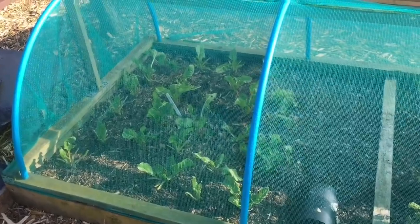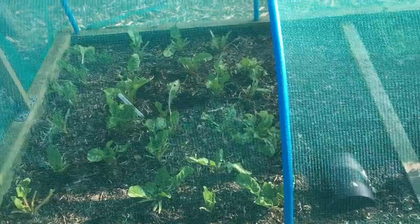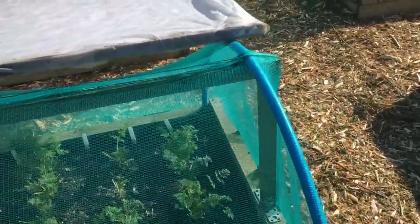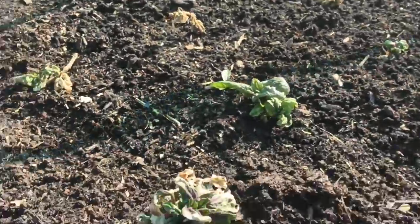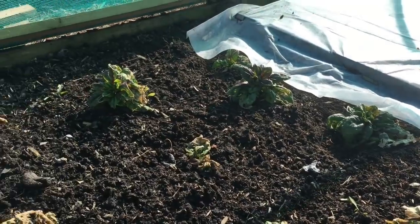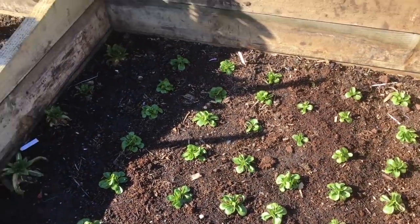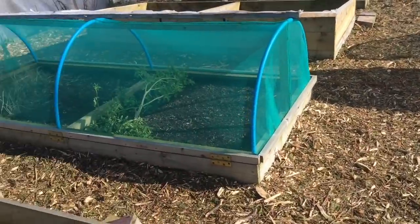So the outside beds have obviously taken a bit of a hit, but the perpetual spinach in here was looking okay and the carrots are all still alive, so I'm pretty happy with that. This bed had spinach in it and it did not survive, as you can see, but as you'll see later on, I'm not too worried about that, and the stuff under cover there is fine. The lamb's lettuce in that bed survived okay, and the kale's still thriving, so nothing to worry about really there.